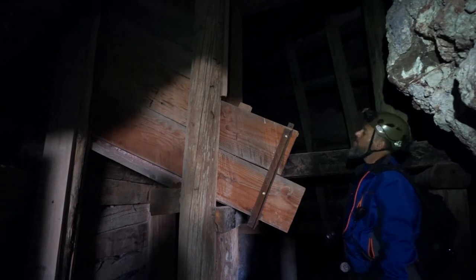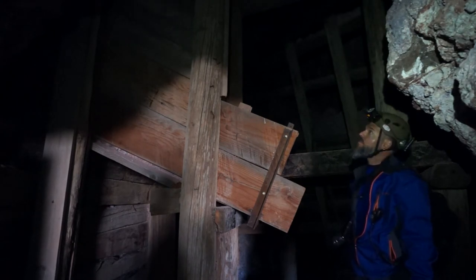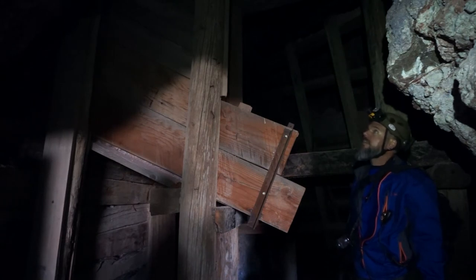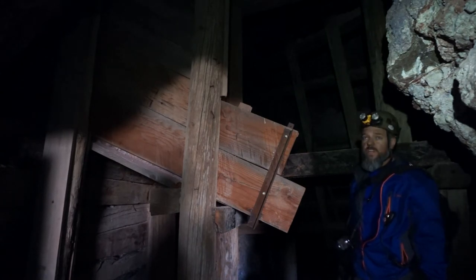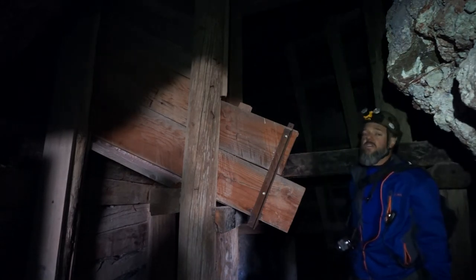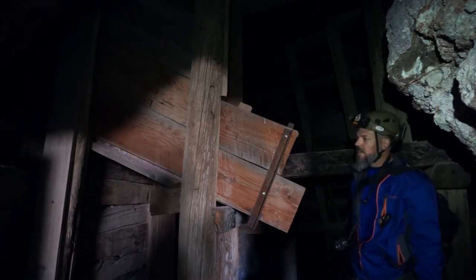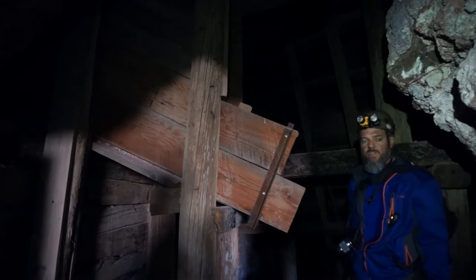This is a pretty big ore bin, so there's probably a rather substantial stope up there. We know from what we've seen that there's a lot of holes all over the place. And we've also noticed that there looks like there's another level above us. We're gonna go check that out right now, and we'll be up there and see what that looks like.